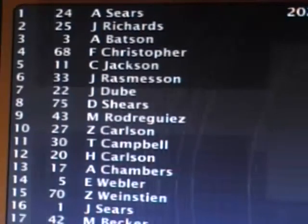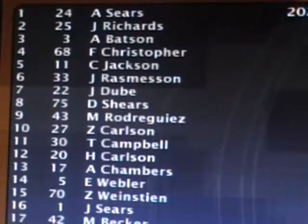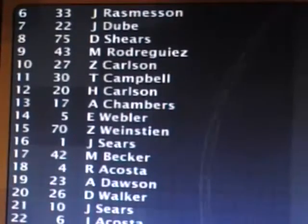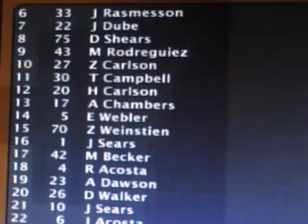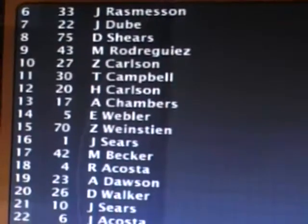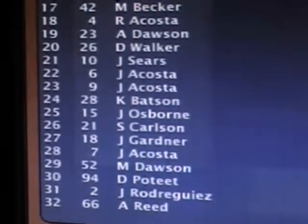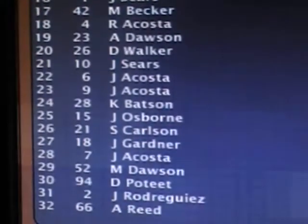Zed Weinstein finishes in 15th position. Josh Sears finishes in 16th position. 17th, Mike Becker. 18th, Ryan Acosta. 19th is Alexander Dawson. And Derek Walker comes home in 20th. And here's the rest of the finishing order, down to 32nd, Aaron Reed. Not a good day for him.